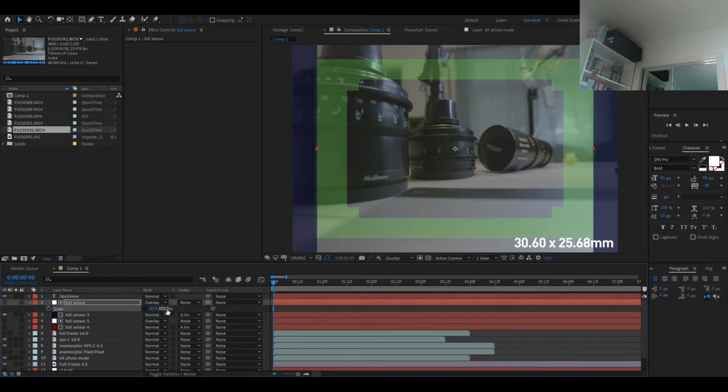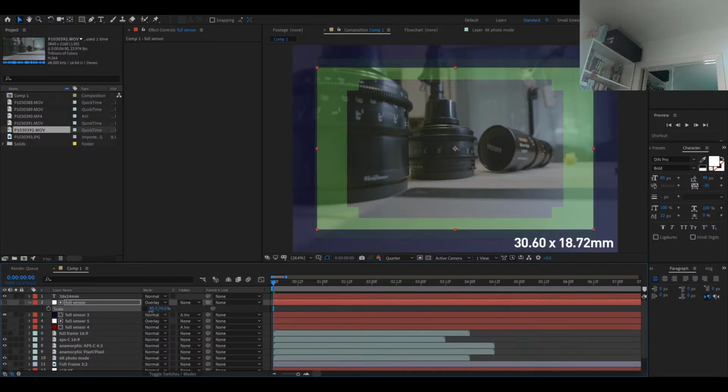I keep clicking on the wrong number. Did my computer just quit on me? Oh no, I'm just changing the size of the wrong thing. Okay, so here we are.